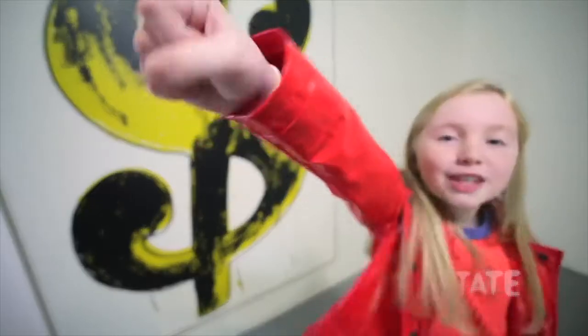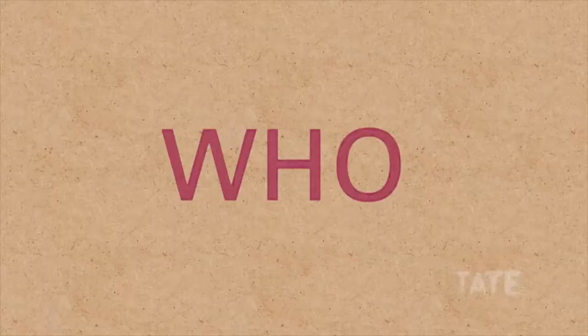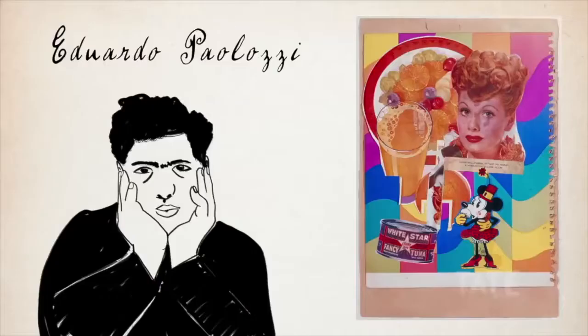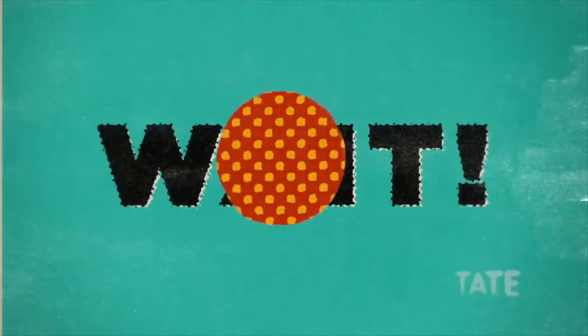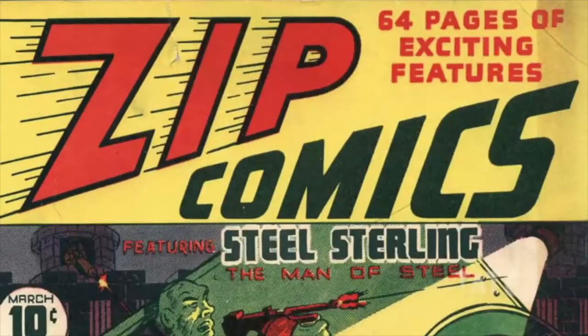Pretty clever, I'd say. Pop art was revolutionary! Pop artists were competitive. Who could do what first? Warhol had his advertising. Lichtenstein had his comic books. Paolozzi had his collage. And Minnie Mouse. Wait, let's go back to Lichtenstein. He used Ben-Day dots to make his artwork look like comics, like the ones you get in newspapers.